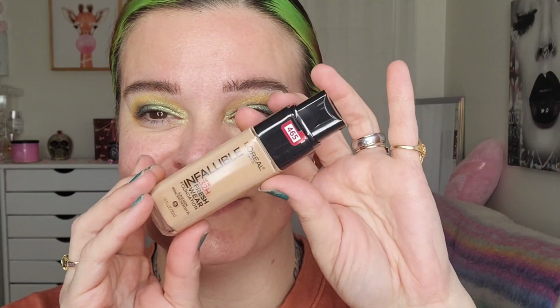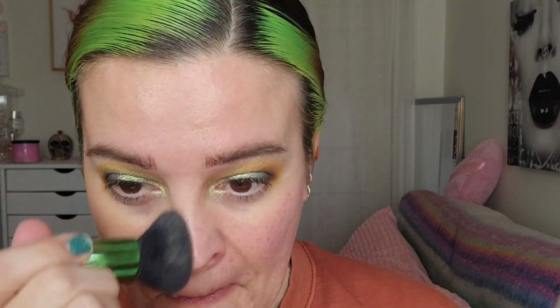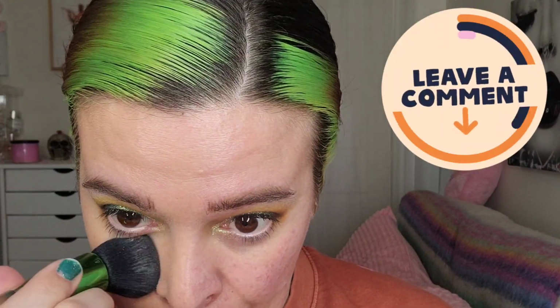For foundation, I'm going in with my L'Oreal Infallible in the shade 465. If you are looking for something that is a thinner consistency, not super thick or cakey or anything like that, I feel like if you have dry skin or oily skin, you can use this one. This is great, you guys. Very, very pretty on the skin. It looks like skin. There's still a little tiny kiss of a luminous quality peeking through. It applies beautifully, effortlessly, easily, and it lasts all day long.